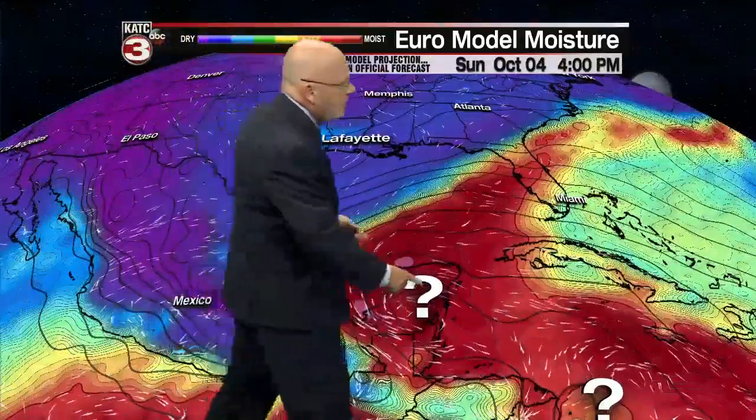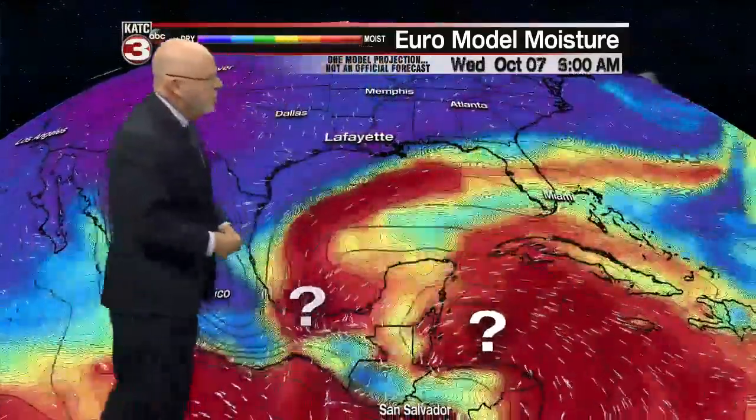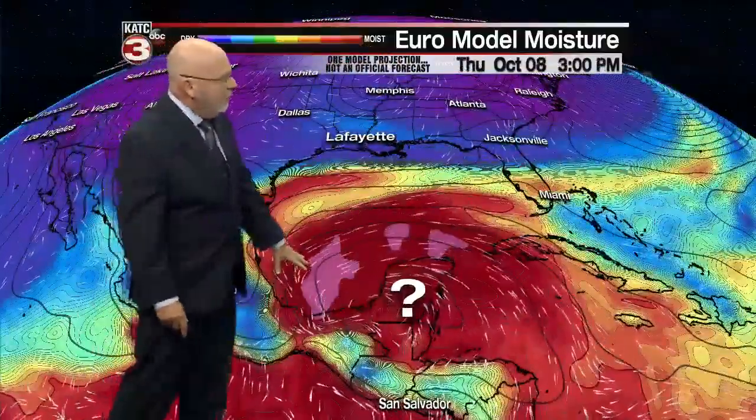So let's take a look at some of what we call the deterministic models. Here's the European model picking up on disturbance number 1 and disturbance number 2, and kind of fading the first one and then bringing the second one, developing that a little bit more and putting that in the western and southwestern part of the Gulf of Mexico. Notice this is a 10-day forecast. We're still in the blue. We're still pretty good here. We'll have to keep an eye on things. Traditionally, things move off to the northeast if they get up to about 25 degrees latitude this time of year. So we'll see how that plays out.